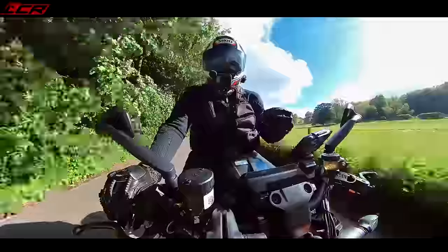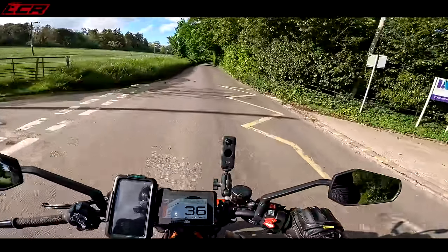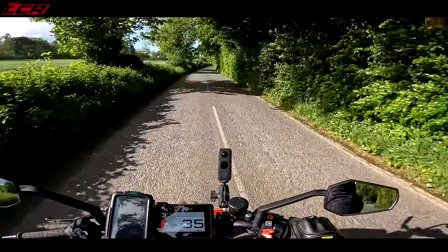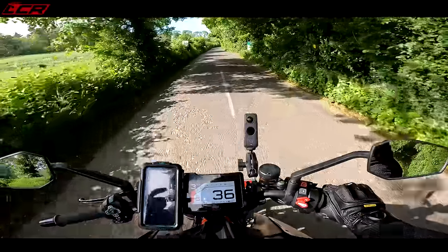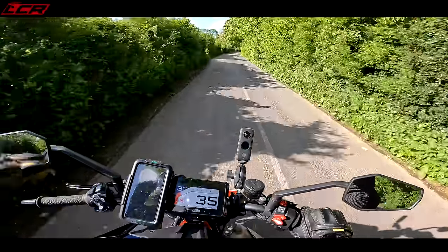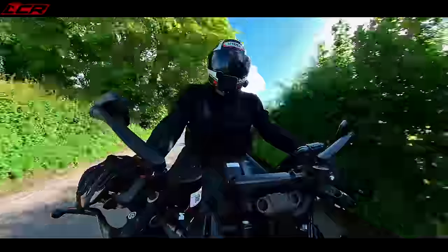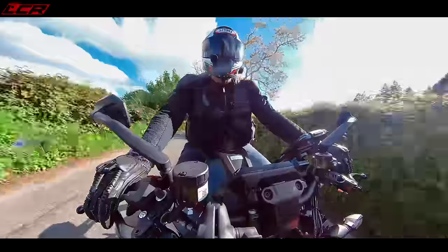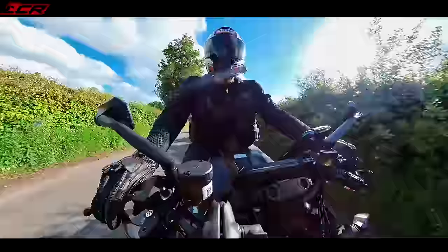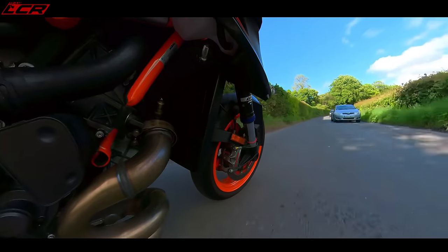You're not compromising feel. The standard Super Duke, I never had a problem with the suspension. I thought it was a fantastic setup. It was reasonably comfortable and lovely over the bumps, and it had that feedback. It was very, very well set up, the standard suspension. So whether it is worth the extra £2,000 to get this electronic stuff.